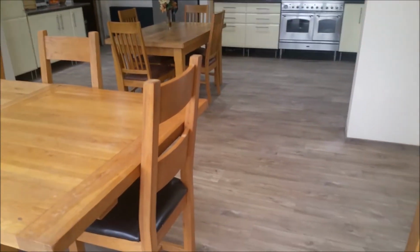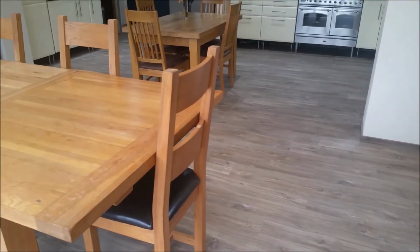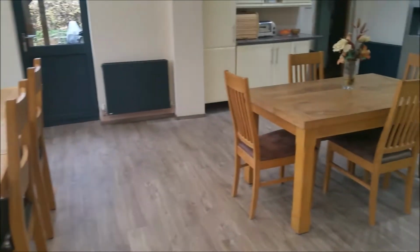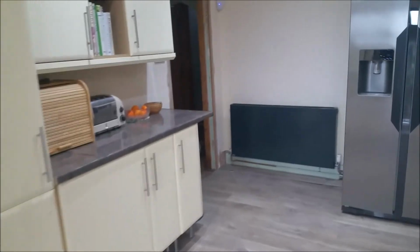So what else has gone on here? This is the floor now laid down. This is something called Quick Step. Actually, it was put down by me and Sue. We don't normally have two tables in here, but as you can probably imagine, it's a bit of a Christmas thing going on, so we might need a bit more capacity. So just taking you across, see the other side of the room.